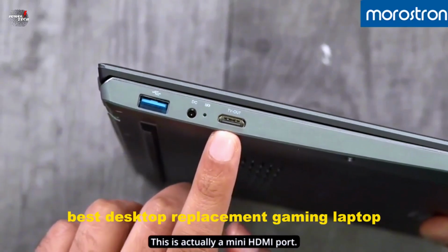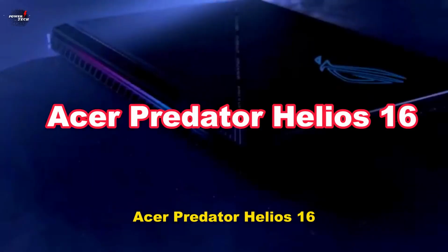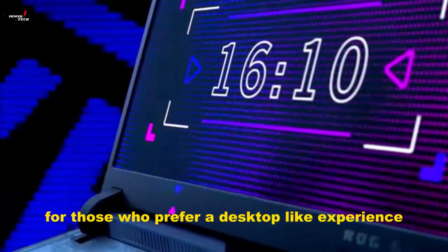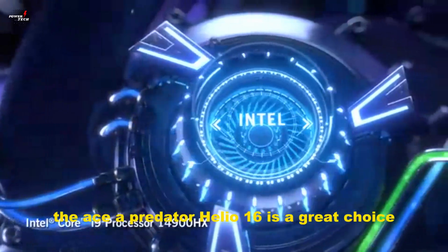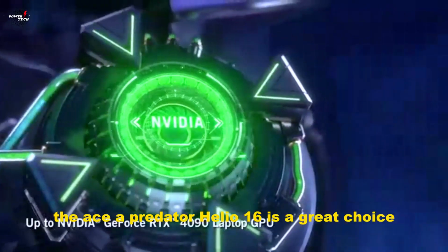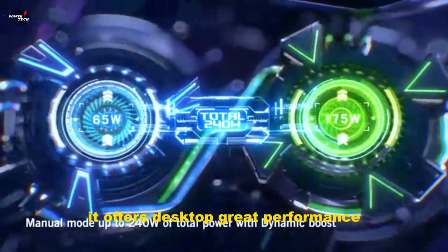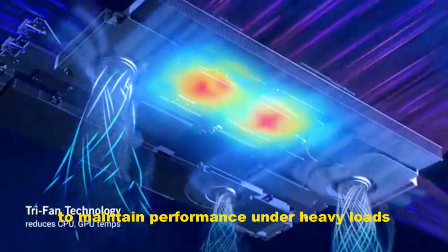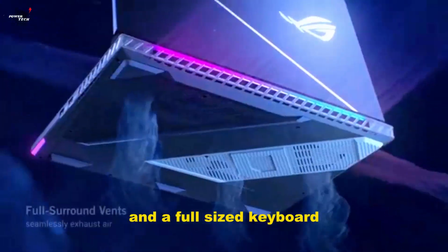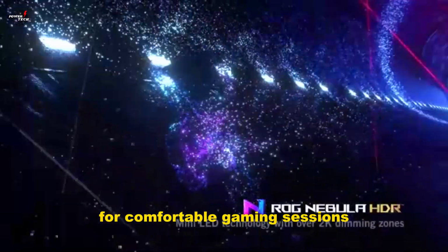Best desktop replacement gaming laptop, Acer Predator Helios 16. For those who prefer a desktop-like experience without sacrificing portability, the Acer Predator Helios 16 is a great choice. It offers desktop-grade performance with a large 16-inch display, powerful cooling to maintain performance under heavy loads, and a full-sized keyboard for comfortable gaming sessions.